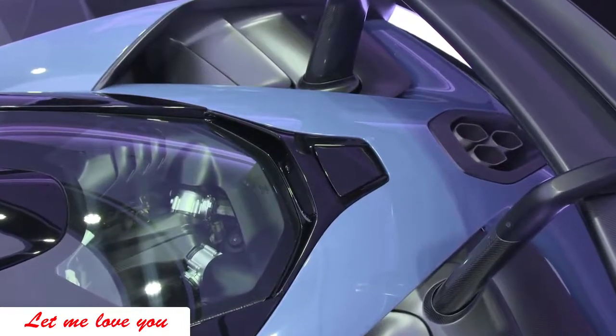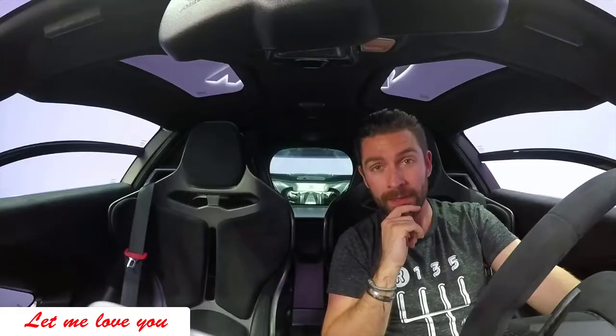Speaking of the things you can, I have Andy Palmer here from McLaren to talk us around some of the intricate details and exterior styling, and hopefully some stories we don't know about yet.